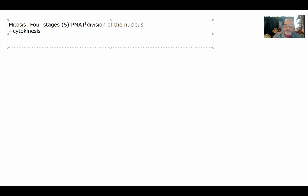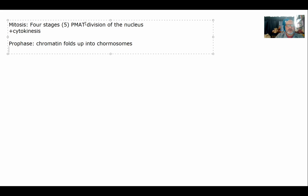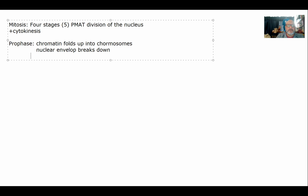Excellent. Real quickly, remind me what happens in prophase. So our chromatin folds up into chromosomes. What else? The nuclear envelope breaks down. What else? And we have the two centrioles that migrate to the opposite sides of the cell, to the poles. And remember, they start producing those spindle fibers.